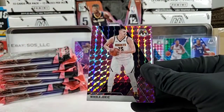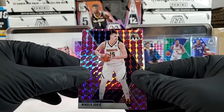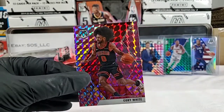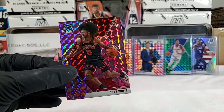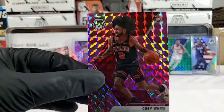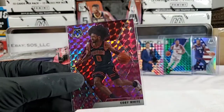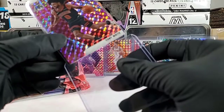There we go. Joker. This is a nice card for Denver. And on the back, we do have a rookie. It is a banger. Coby White for the Chicago Bulls. Boom. Base rookie pink camo Chicago Bulls. Who's this? Michael H. Is that you? Big hit for the Chicago Bulls.